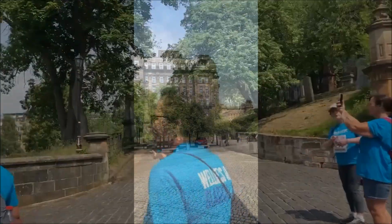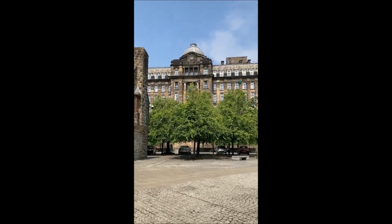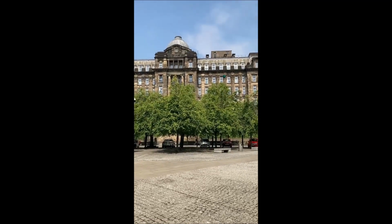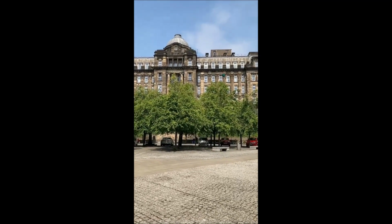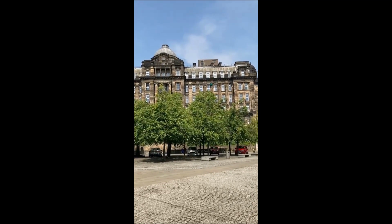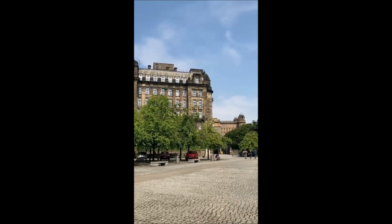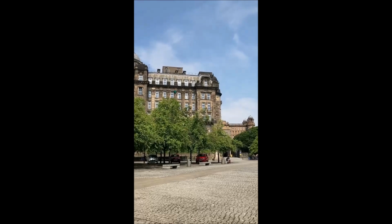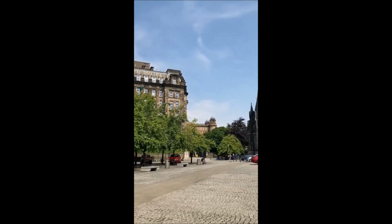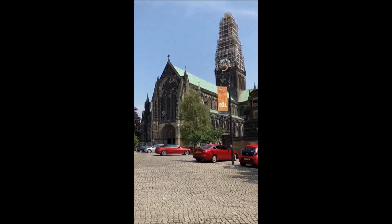This building right in front of us is part of the old building of the Glasgow Royal Infirmary, where Dr. Joseph Lister invented Listerine. No, I'm only joking. He pioneered sterilised surgical procedures here in Glasgow. So, all thanks to Dr. Lister, who prevented a lot of deaths that we can be thankful for in this modern age. I'm going to pan round. That's Glasgow Cathedral there, folks.